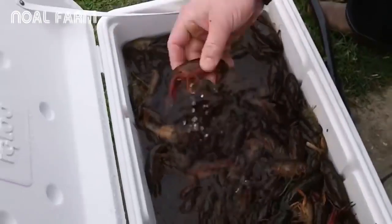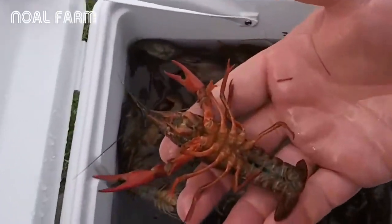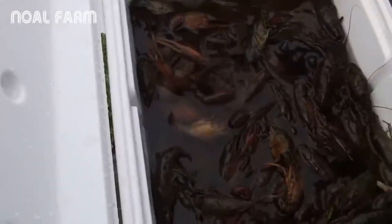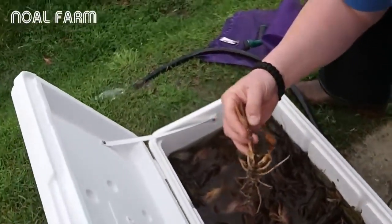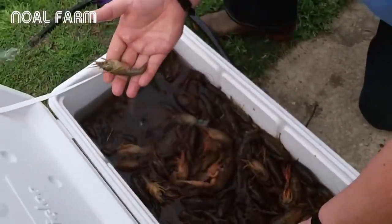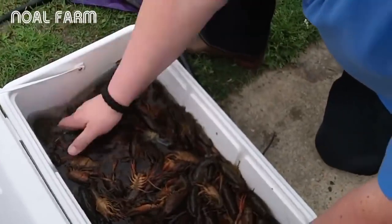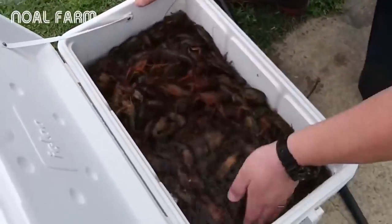tossing the dead ones. When you hold them upside down and their legs start moving like this, then you know they're alive. Also picking the grass out of here, whatever grass I can. That's a nice one, not too shabby. This one's seen better days. But that's what I'm doing. I'm just kind of working them.